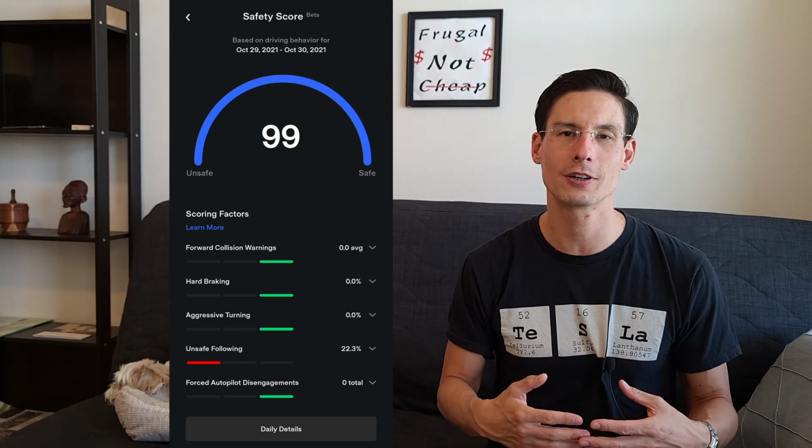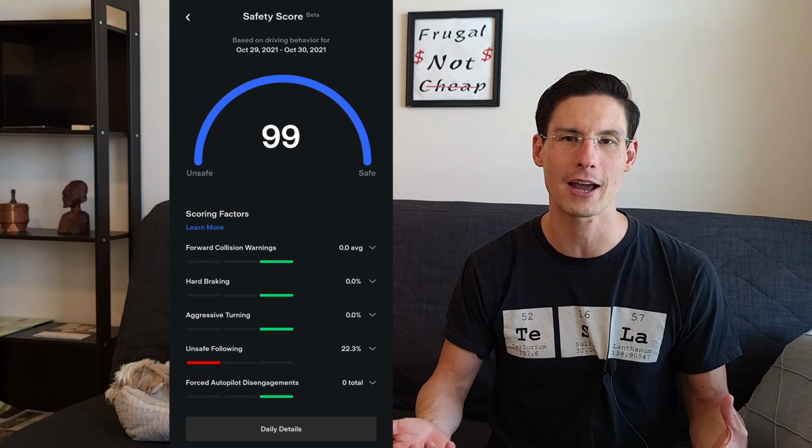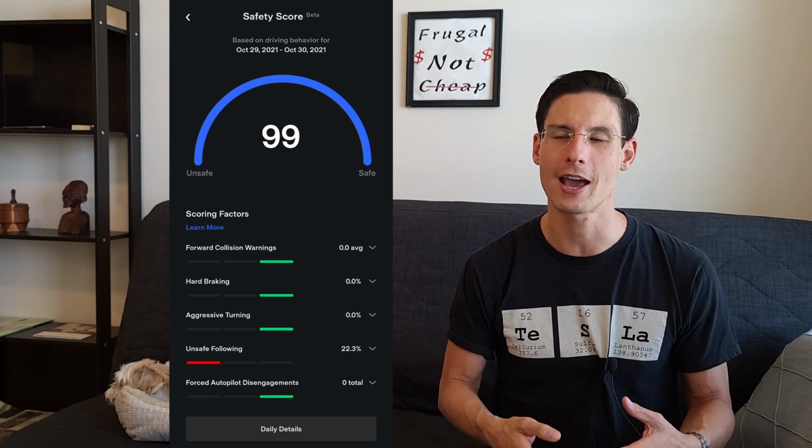Based on the safety score, you are either eligible or not for the full self-driving beta software package, and then you're able to download that. And then as long as you continue to drive safely with it, because it does kind of make sure that you're paying attention to it, as long as you don't get too many strikes, then it will keep you in the program. If you're being an idiot with it, it will kick you out of the program.